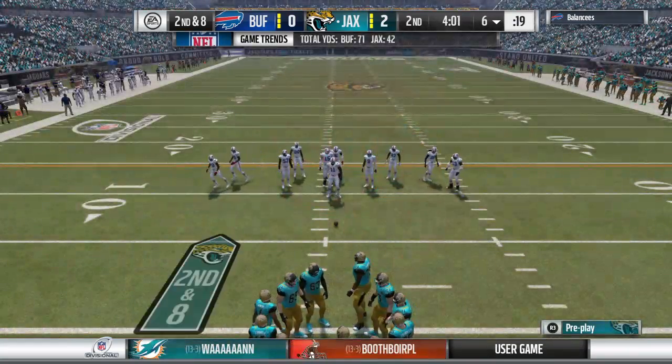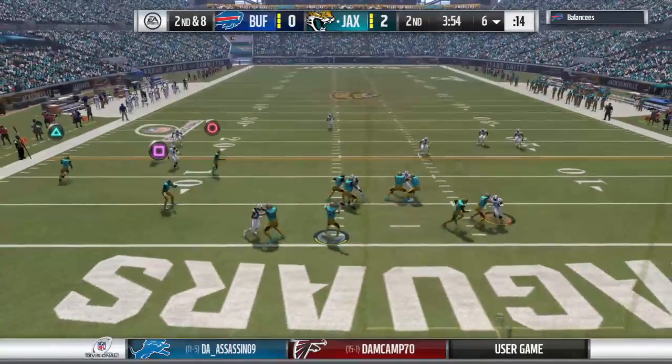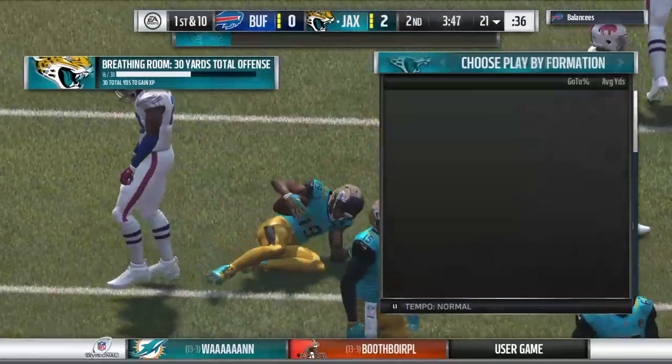Second down, 8. They'll come out in the pistol. They'll set up a throw. Over the middle, the catch by Coleman. A good gain of 14 there, and it moves the chains.